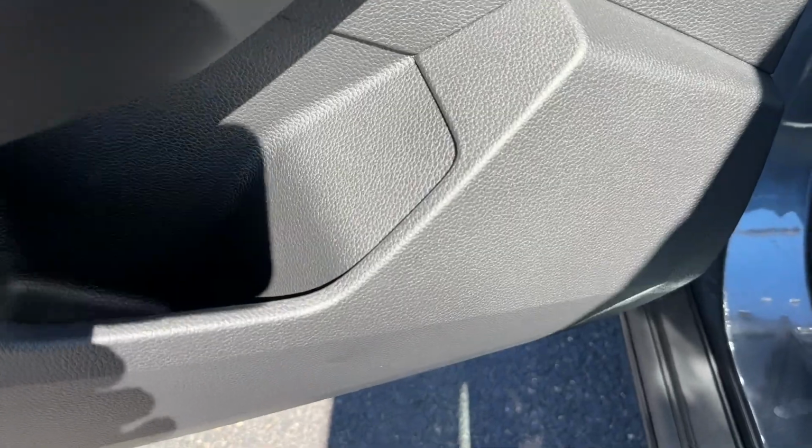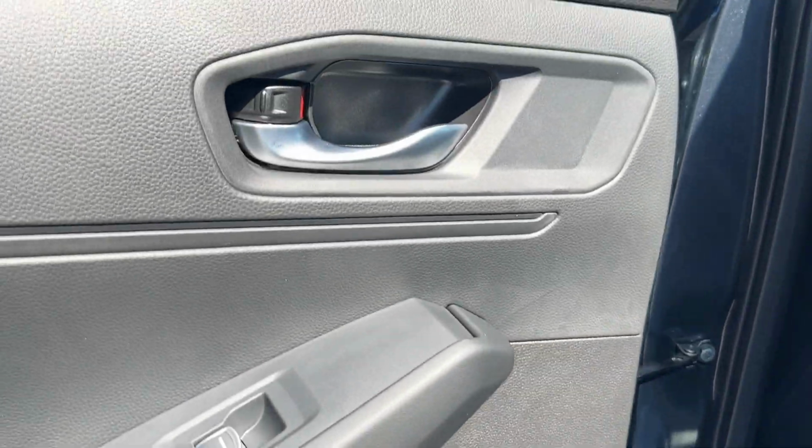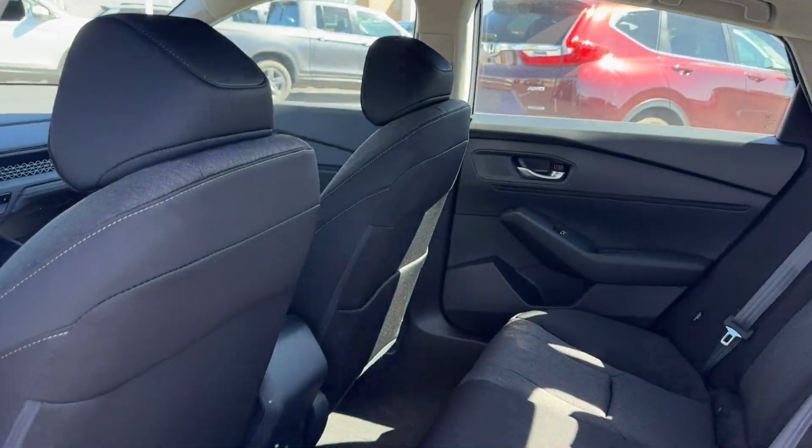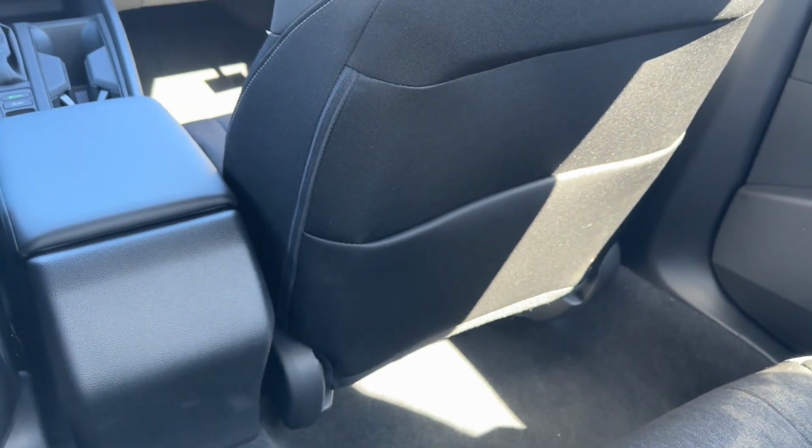But yeah, you got storage down there. And there's no speaker on the door, because you get the better sound system when you go up to the hybrids. Especially if you go up to the Touring, you get the Bose sound system. But sitting back here, plenty of room. This is why you buy an Accord and not a Civic. If you want more backroom space, this is definitely the way to go.